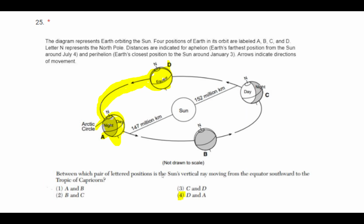25. Between which pair of lettered positions is the sun's vertical ray moving from the equator southward to the Tropic of Capricorn? The answer is 4, D and A. So it's asking in between which letters are the sun's direct rays, meaning 90-degree or vertical rays, going from the equator south towards the Tropic of Capricorn.